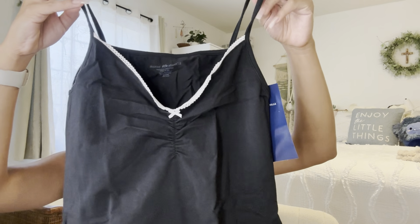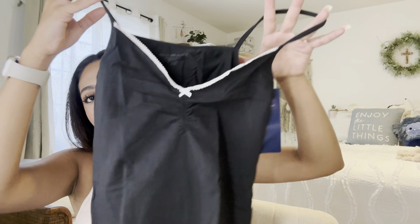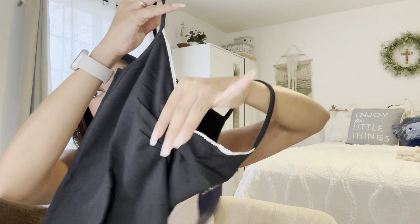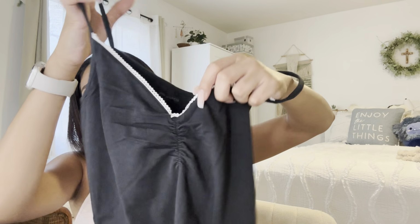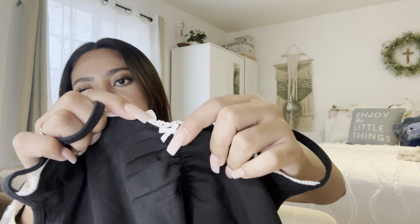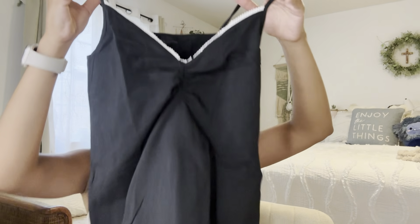But it is different. So this one's a black tank top. Also, these are mainly for summer because I did get these for summertime, but this one's kind of scrunched up weird. Basically it has a scrunch here, and then it has the same lining on the top, and it has a cute little bow in the middle, and it's just a black top. Personally, I like the way the color black looks on me, so that's why I ordered a lot of the color black. Okay guys, that's 5 tops.